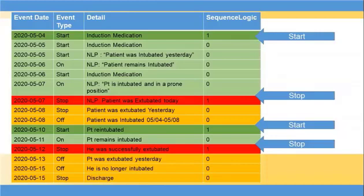Every start instance or on instance after that first one is ignored because the first one already occurred, and the patient will be described as on a ventilator until there's some kind of stop event that occurs. And so for this patient, the patient was extubated. And then that same logic occurs if there's stop events after a stop event.